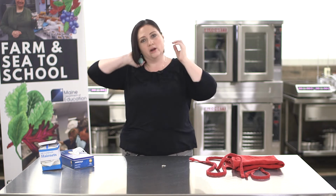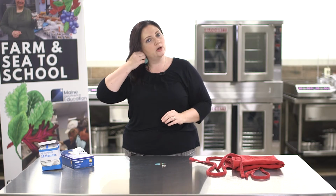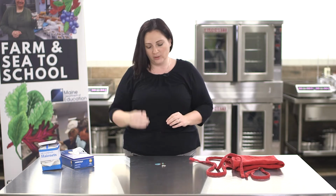Another area to be aware of is earrings and dangly jewelry. Dangly earrings can fall off into your food and cause a physical hazard. Nobody wants to eat this. So make sure you remove all your jewelry. Some kitchens allow for necklaces. If you have them and they are allowed, make sure you tuck them so that they don't go into a mixer, KitchenAid, or end up in somebody's food. Again, cautious is the way to go.